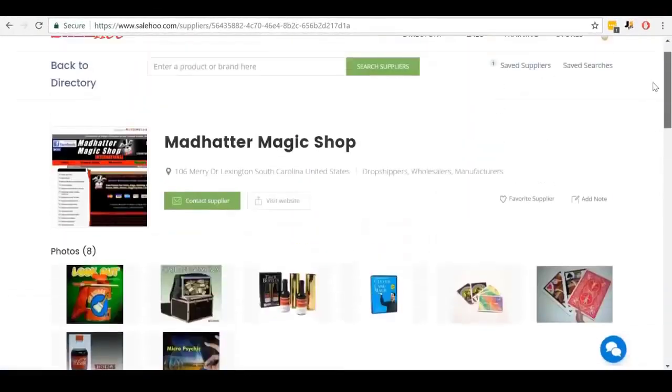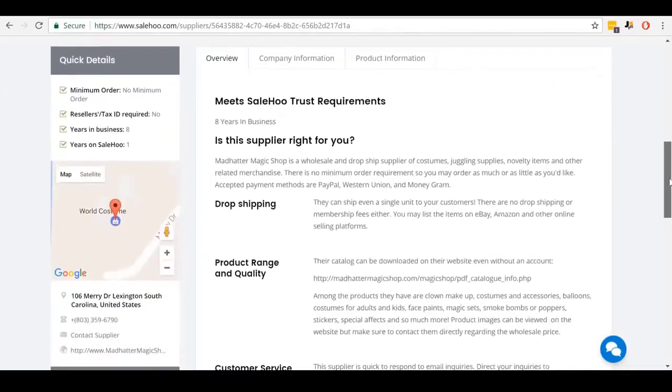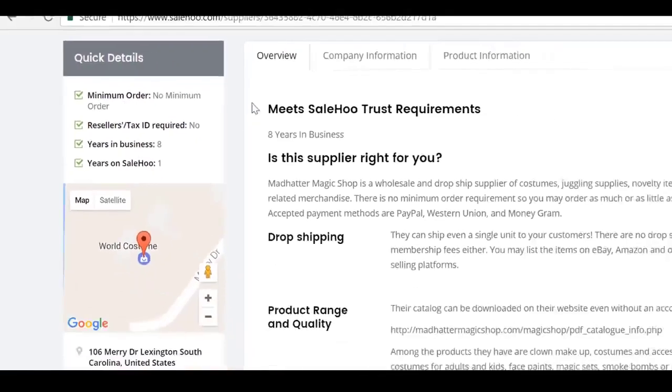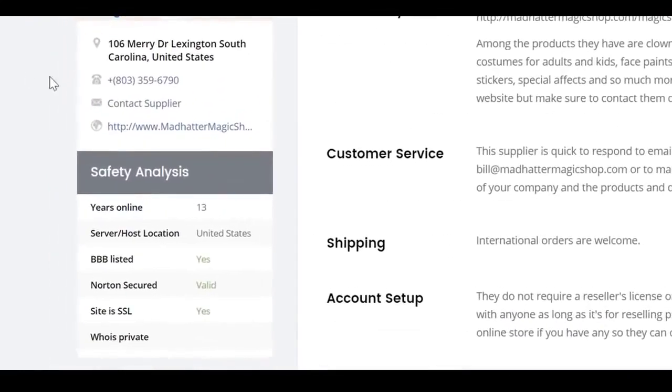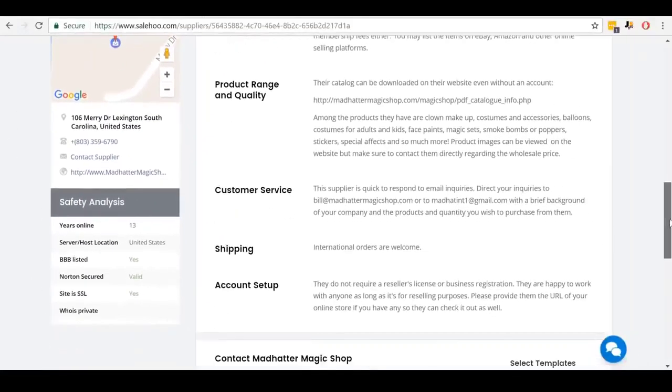Scrolling back up, you can see that they have some photos on their listing so that you can check out the types of items that they sell. Scrolling down again, you can see that they've included more information about them, like the minimum order quantity, whether you need a reseller's ID to buy from them, and how long they've been in business. Scrolling down some more, you can see that they've included their phone number so that you can contact the supplier directly. And scrolling down, you can also see that they've included some safety information.